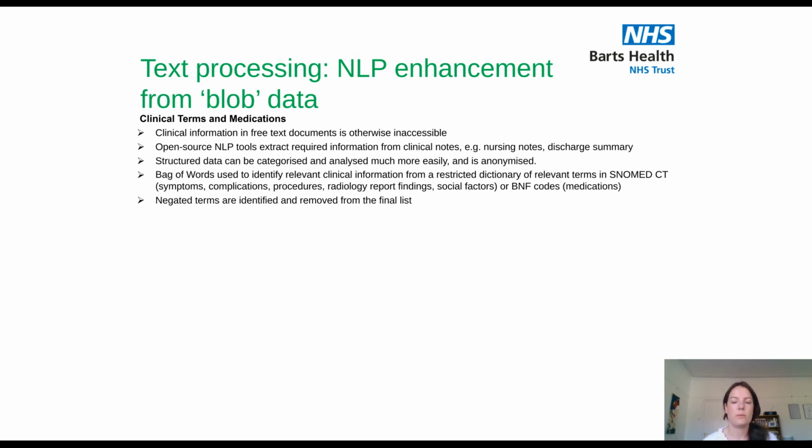And so we've used bag of words to pull up the clinical terms, and then we've been matching to a restricted dictionary of SNOMED codes for the clinical information or BNS codes for medications. And then a really important step is that we've been identifying negated terms, so where it's recorded that the patient did not have shortness of breath, and we've removed these from the final list.